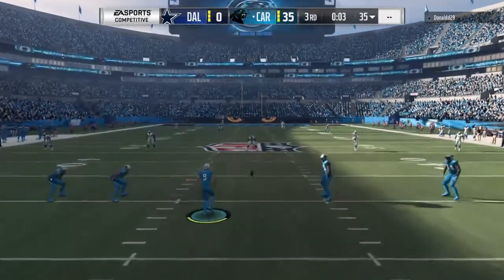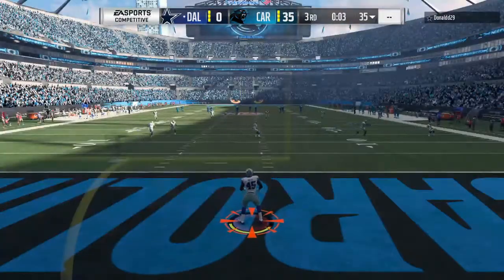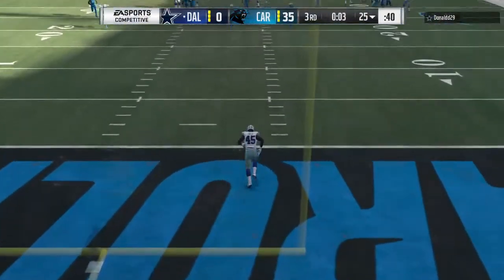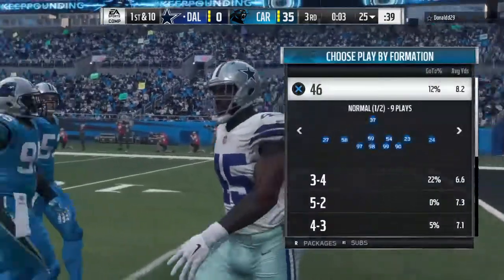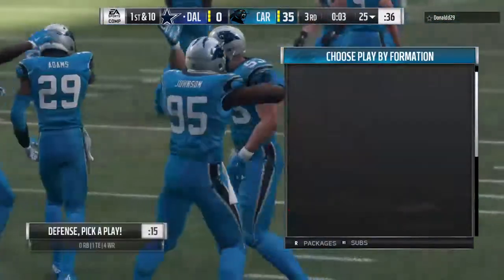Gano out to kick this one away. That's fielded in the end zone, and he'll elect not to return this one, so they'll bring it out to the 25 on the touchback. Now the Cowboys offense heads back onto the field.